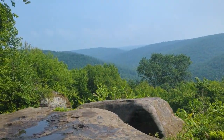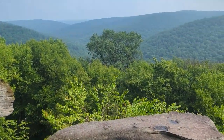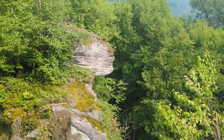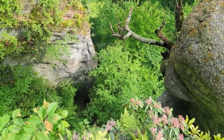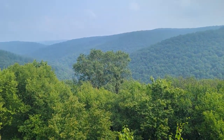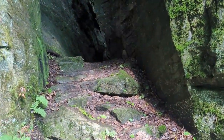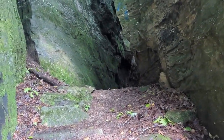That makes sense. Ooh, that goes way down there. Way down there. Sure the camera don't show that. This is an overlook worth seeing. I think you go this way. Well, that's what the other hikers did. And it's in the wrong spot.